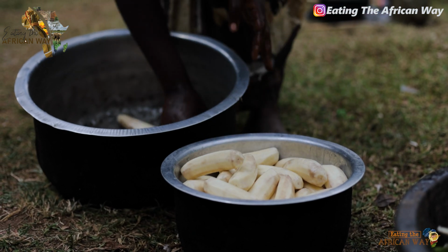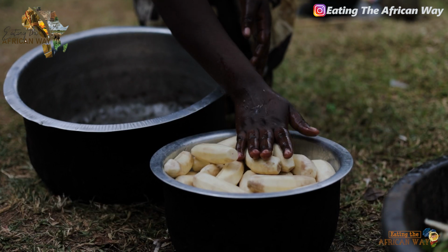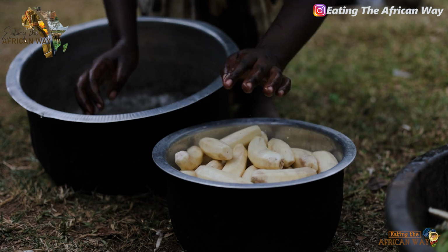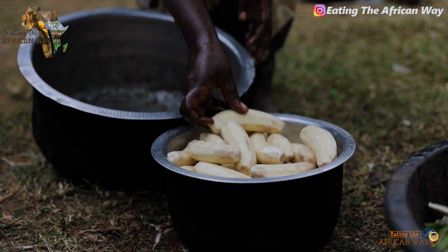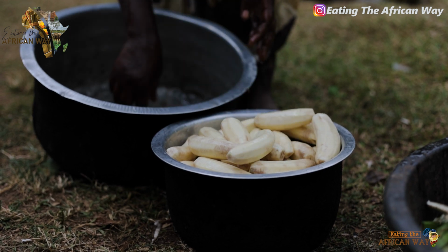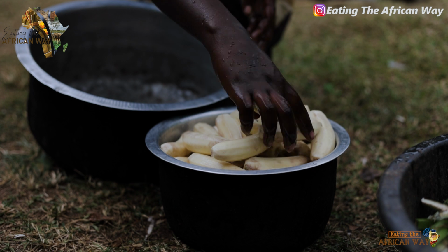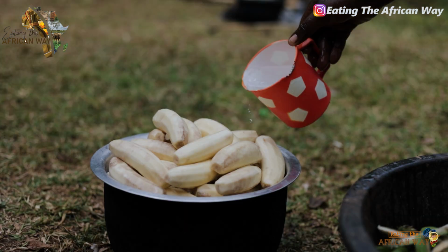Other Matoke I've been watching, they have been wrapped into banana leaves, tied with banana fibers, and later mashed. So let us see how this is going to come up. This is sort of different from my culture, from my side. I'm proud of Africa.